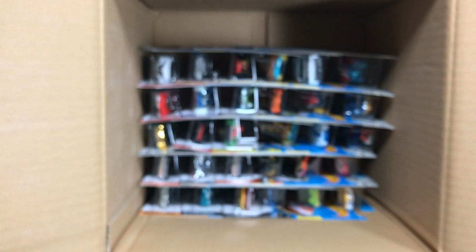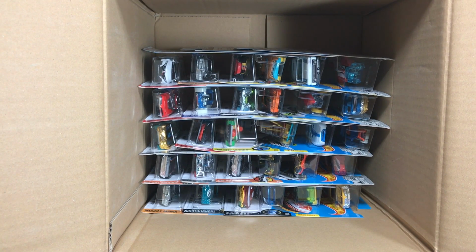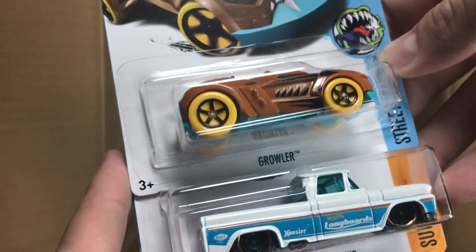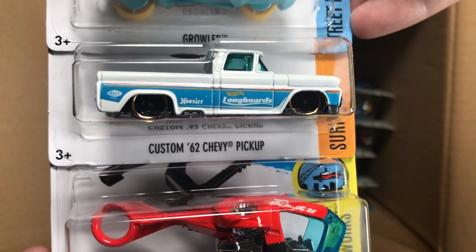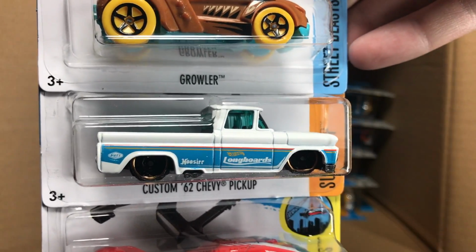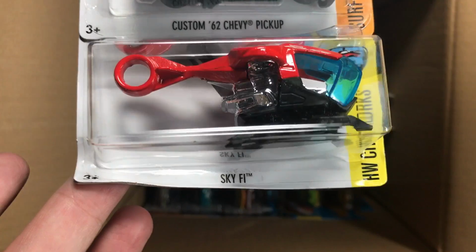When I showed some of those models from Wheel Collectors and asked about features, a lot of you liked that one. I was surprised to see that. Okay, Growler, recolor of the custom 62 Chevy pickup. Nice to see those new Steely wheels on there, and then a recolor of the Sky-Fi in red.